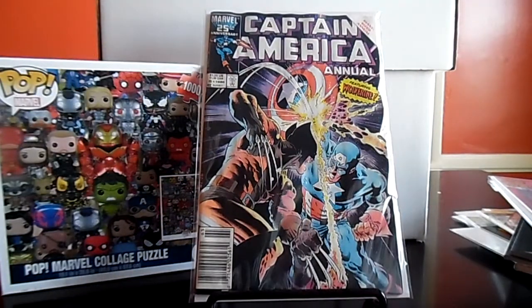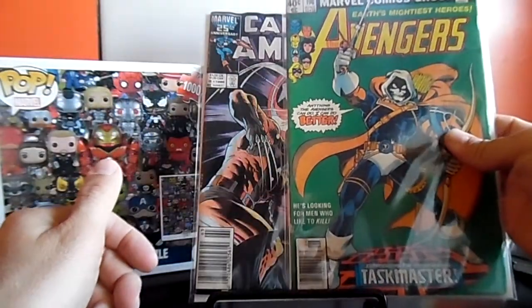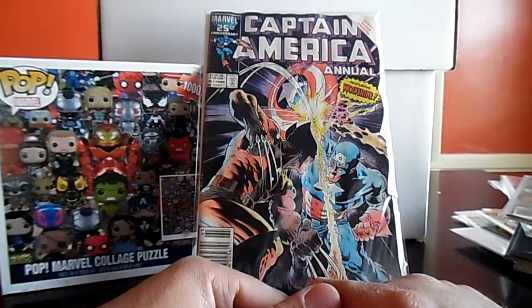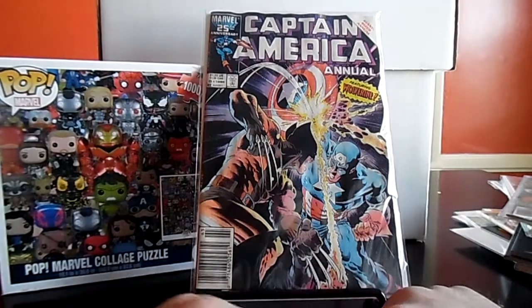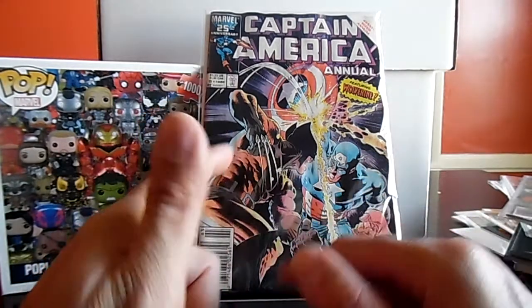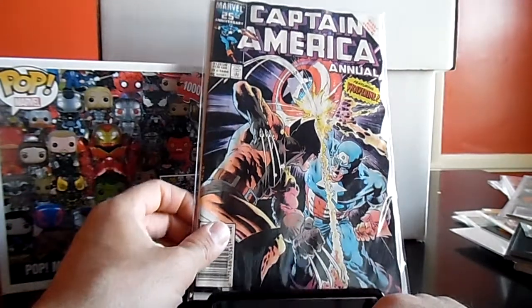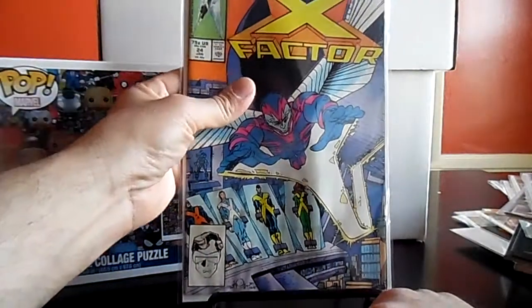Right. And another crunchy one. Actually, these two together were 50 cents a piece. Go figure. Got an amazing, not Amazing, Captain America Annual number 8. One of my favorite Mike Zeck covers. It's a classic battle between Captain America and Wolverine. It was actually one of my favorite books growing up. It's one of the ones I got off the shelf rack, and I'm so happy. I still have it to this day.